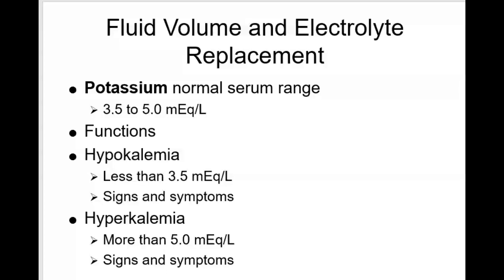Early clinical manifestations of hypokalemia include fatigue, muscle weakness, anorexia, nausea, and vomiting. Muscle weakness does not usually occur until potassium levels fall below 2.5. Weakness usually begins in the lower extremities, progresses to the trunk, and may result in paralysis. Respiratory muscle involvement may result in respiratory arrest. Quadricep weakness may be one of the earliest signs of hypokalemia.